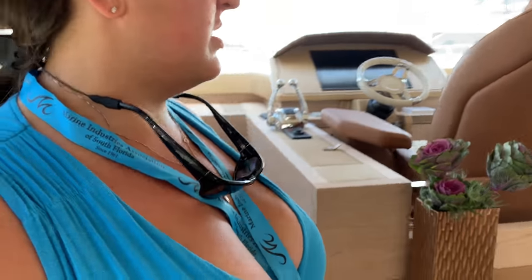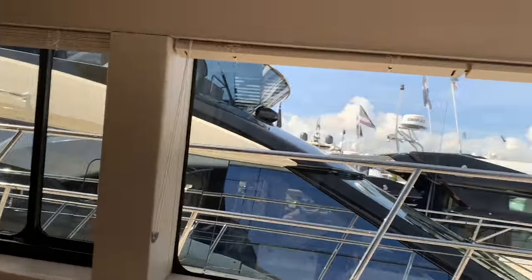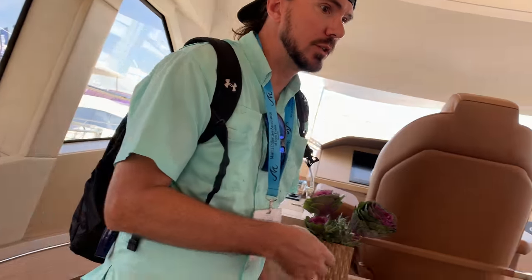Is there like crew quarters on this kind of a boat, or is it still too small? It's still too small. Well, I think a boat like this you could run by yourself. Yeah, you probably could. Or you could have a captain that runs you around, by one person, or maybe two.